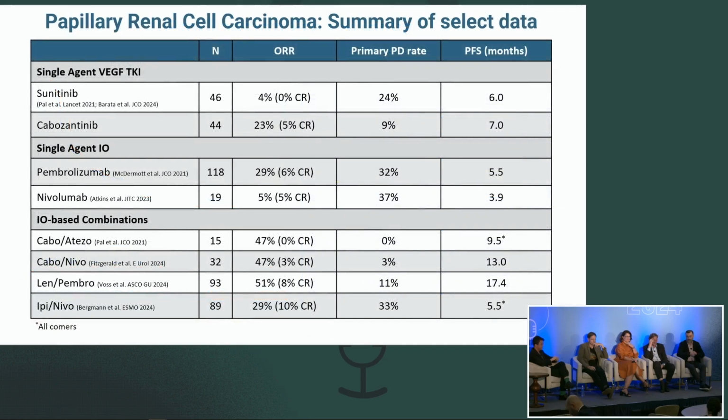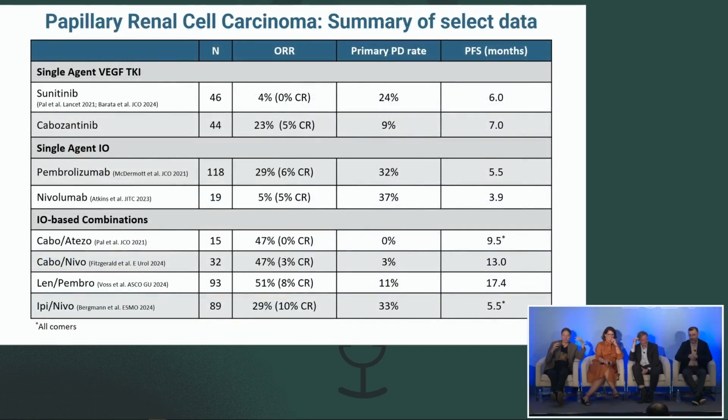Bring it on. So we've kind of bounced back and forth between broad non-clear cell and papillary. This is papillary, 60% of the cohort, et cetera. And I've really put the major data here, right? So from the PAPMET trial, and there was a recent update in JCO from Pedro Barata looking at sunitinib versus cabozantinib, response rate, primary PD rate, and PFS, which is interestingly not that different: 5.5, 29, 29.